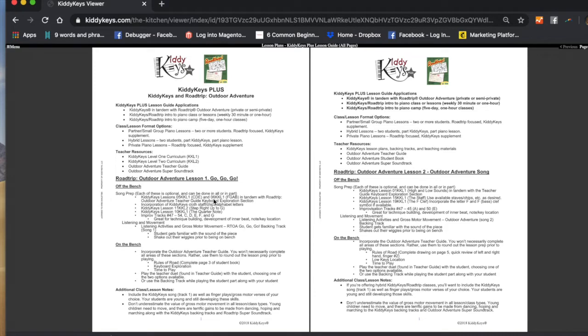If the child is ready, you could also do level 1, F, G, A, and B. If you feel like they need it or are ready for it, KiddyKeys level 2 is all about step right up to G, C, D, E, F, and G. And then as well, KiddyKeys level 1, lesson 10, is the quarter note, depending on how in-depth you want to go to prep them. So it's basically telling you in KiddyKeys Plus, here's what you're going to want to pull out or take a look at to prepare for this lesson.